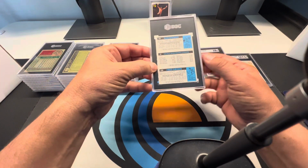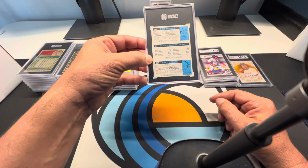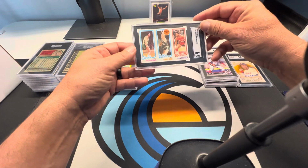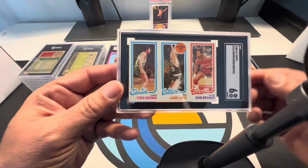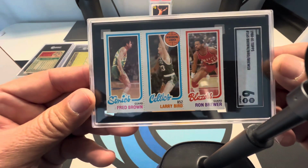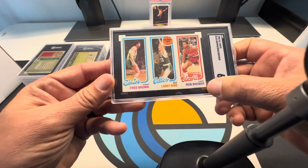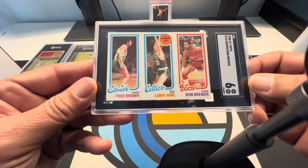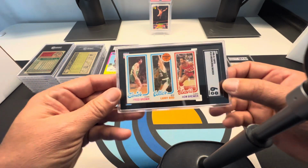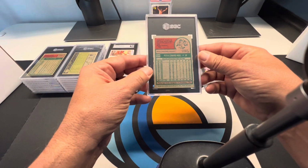Next is going to be, oh, so this is an 80, I think this is 80-81 Larry Bird rookie card, and this is all the little mini cards. God dang, that got a 6. I'm going to show you guys this card up close. Centering looks good. Corners were pretty darn good. I think the one corner down here was a little bit touched. But to get a 6, I don't know. Don't know what they're expecting here, guys. Definitely not getting the grades I was hoping for.